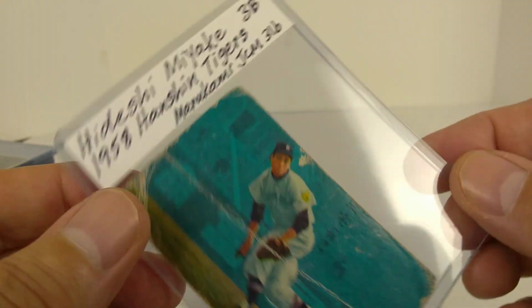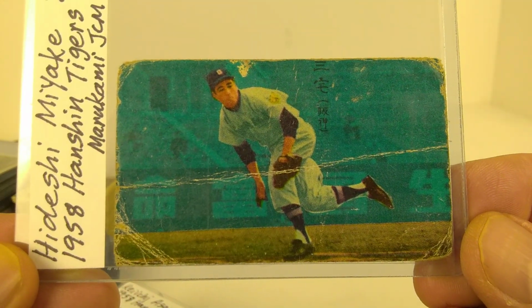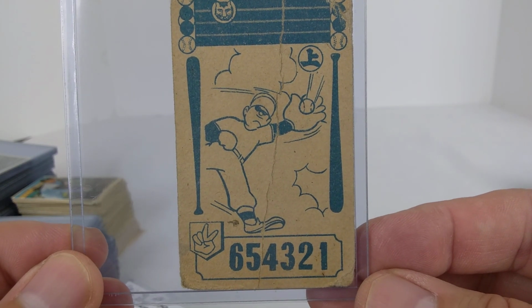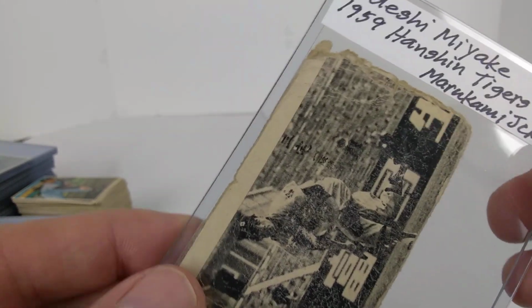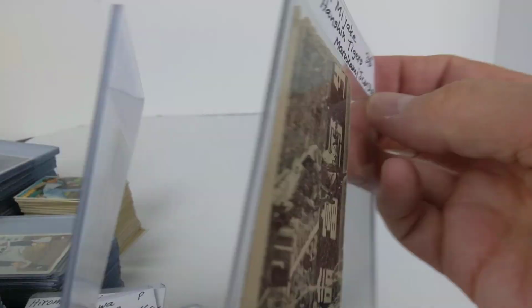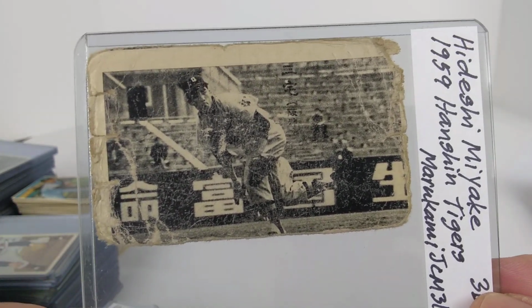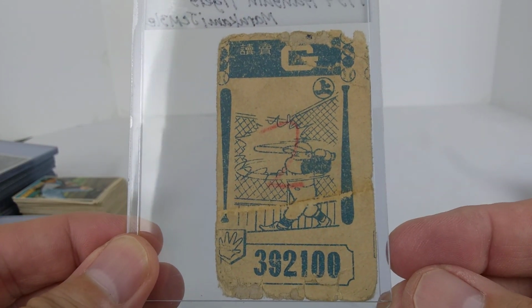So we have 1958 JCM 31B, by Murakami. This is Hideshi Miyake of the Tigers. Beat up, but there it is. It's not on the list. And the black and white corresponding version is set in 1959, Murakami JCM 31E. Same photo, but notice how they're oriented for the backs differently. Here's Miyake on the black and white. This one was really pounded. There's his number.